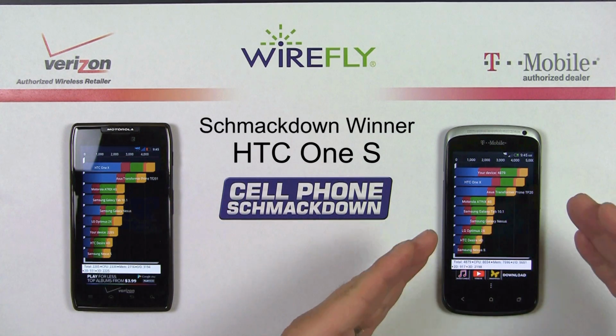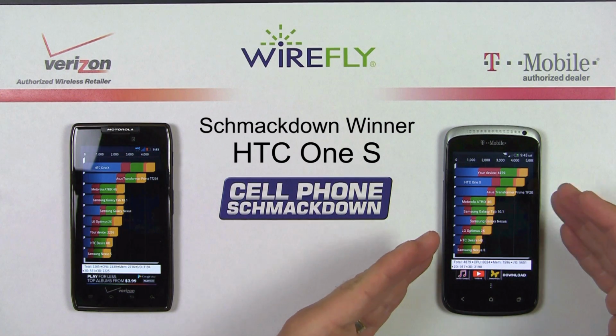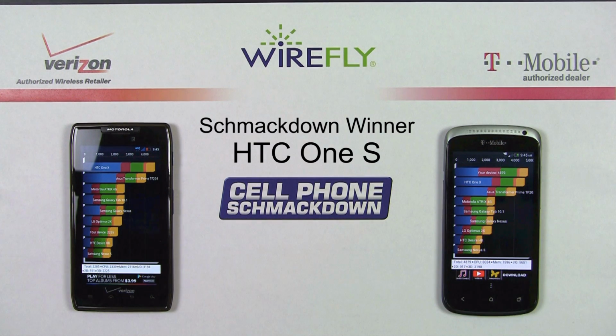Now the HTC One S is a fantastic phone. Great, sleek design. It has a lot of power. It is a very nice phone, and I highly recommend either one of these phones.